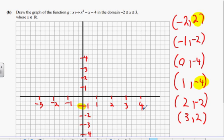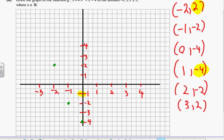Well, let's do this. Minus 2, 2. Where's minus 2, 2? It's there, yeah. Minus 1, minus 2. There. 0, minus 4. There. 1, minus 4. There. 2, minus 2, and 3, 2. Now look at this, guys. See that? And then do I go straight across? No, you curve it. Drop slightly underneath and back up again. And there you go. Here's a perfect U-shaped function.